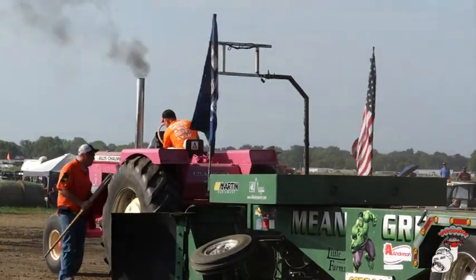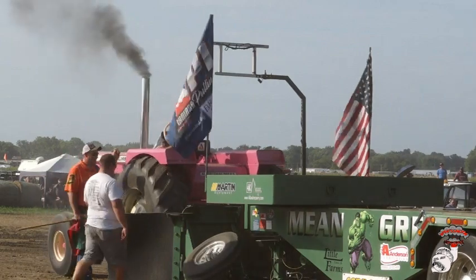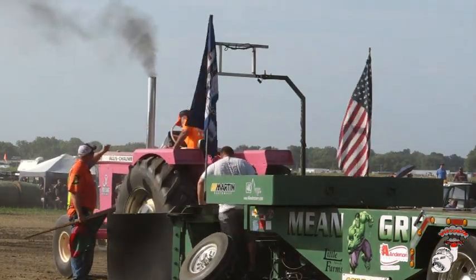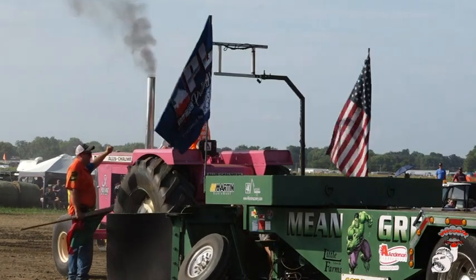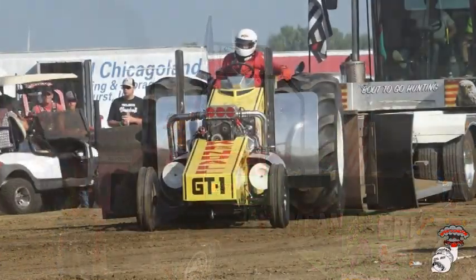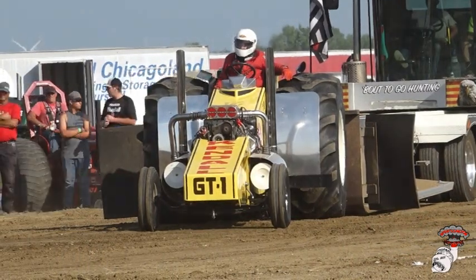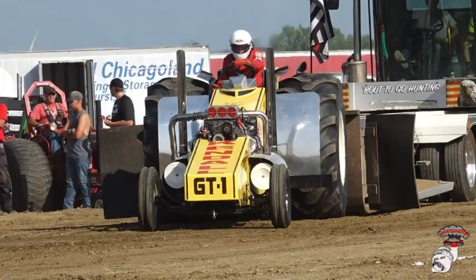For the mean green sled. So we thought. So we thought. Famous last words for a guy who's going to hook to that sled. That's right, yeah. That's one thing you never tell the sled operator. You get a supercharger. Because it doesn't run without the supercharger.